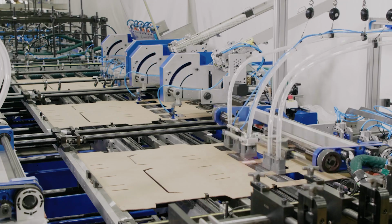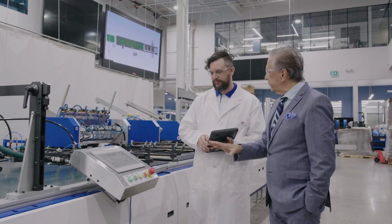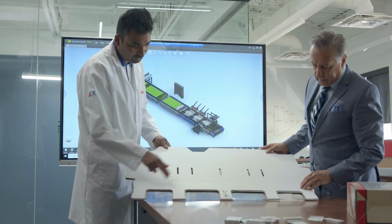I never thought it would be possible to find a one-stop solution to solve so many of the industry's problems. It's truly very exciting to see what the team at PacSmart is doing with corrugated material. I can't wait to see what solutions they will come up with next.